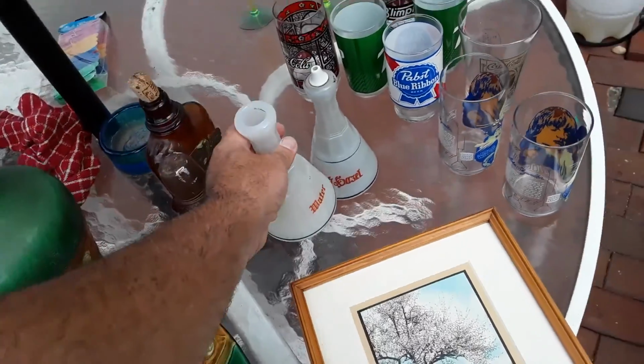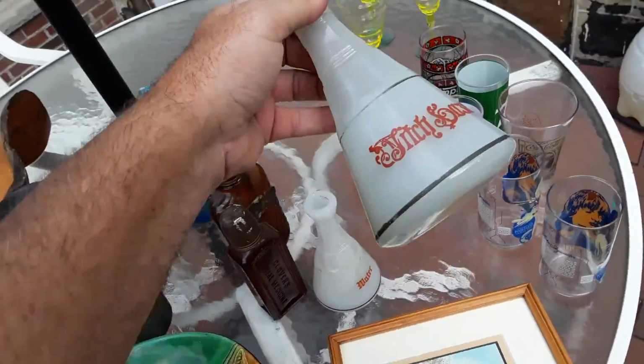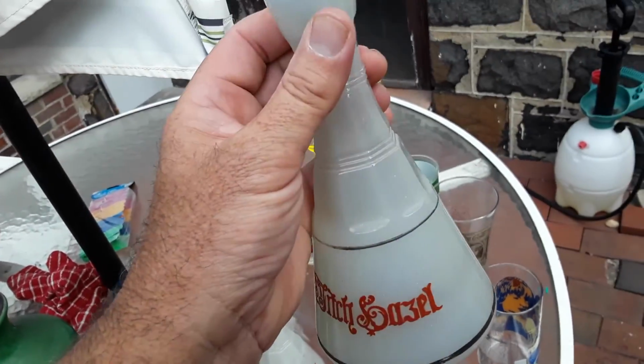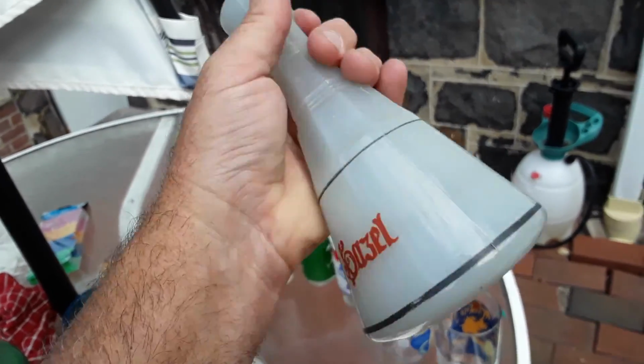These are really interesting. I saw these, I recognize these as old. They call them barbershop bottles, and these are Clambroth. That's the name on them.